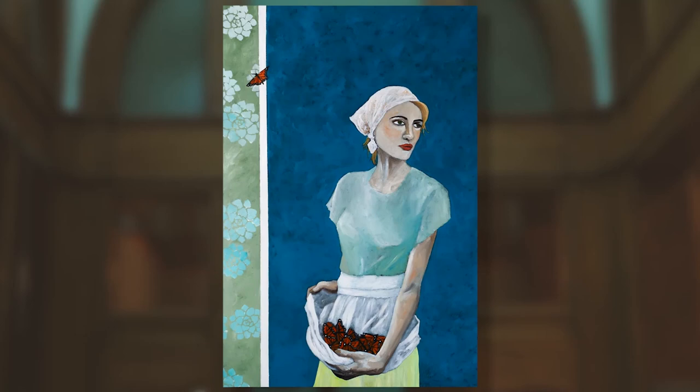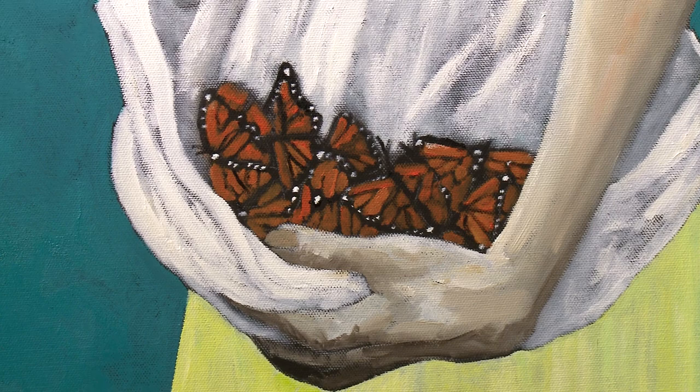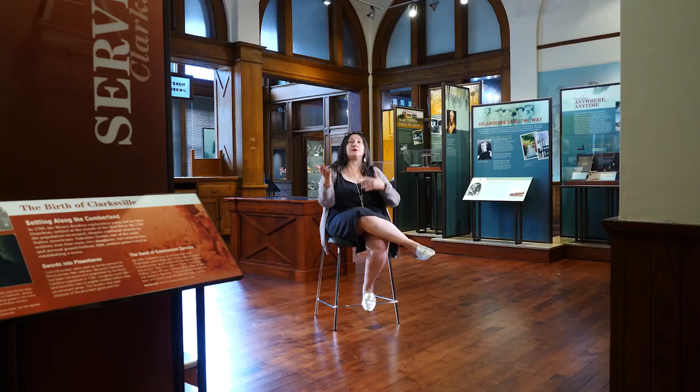So this painting is called The Release, and it goes back to the symbolisms of butterflies, kind of symbolic of people who have passed. And this was painted at a time when there was just like one death of someone we knew closely after another. And so it's just kind of releasing them into the sky.